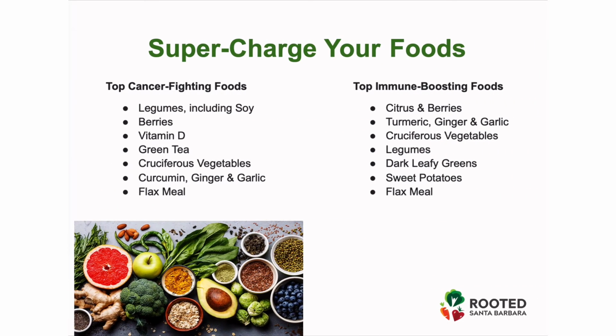Recently, we hosted a class with Dr. Heidi Lucas, who I believe has taught some classes previously with the Breast Cancer Resource Center as well. And she was talking about her favorite kitchen staples to always have on hand to boost the immune system. And I don't think it's a coincidence that there's tremendous overlap with foods identified as having strong cancer fighting capabilities as well. I think that's one of the things that actually excites us so much about whole food plant-based lifestyle.